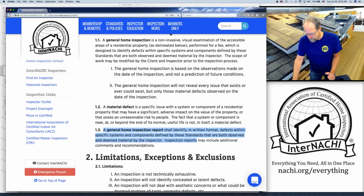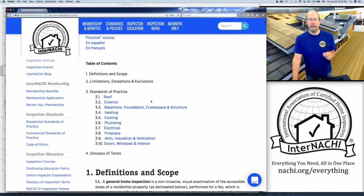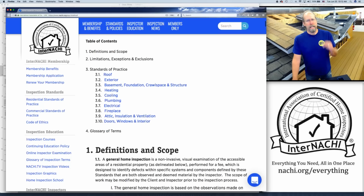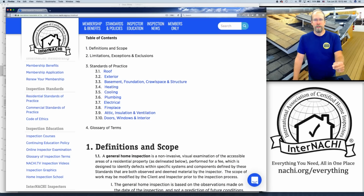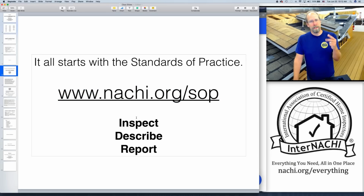as well. And your inspection report is defined as something a report shall identify in written format defects with particular systems and components defined by the standards of practice that are both observed and deemed to be material by you. So you don't have to find every defect, report upon every defect. It's those defects that are both observed. If you didn't see it, you can't report on it. So both observed and deemed to be very serious material. So think about those three things: inspect, describe, and report.